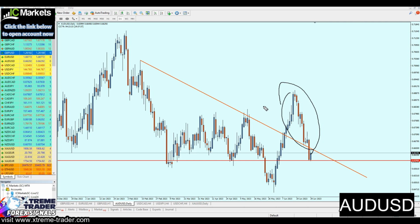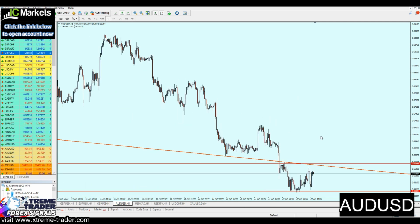A fake breakout. It means that most likely, guys, after the attempts of a real resistance trend line, we will witness another real attempt of a resistance trend line. That being said, we have to consider selling the AUDUSD at a certain level right here. So we have to zoom in right now to the 1-hour time frame to find the nearest resistance. And indeed, we can see it right here.